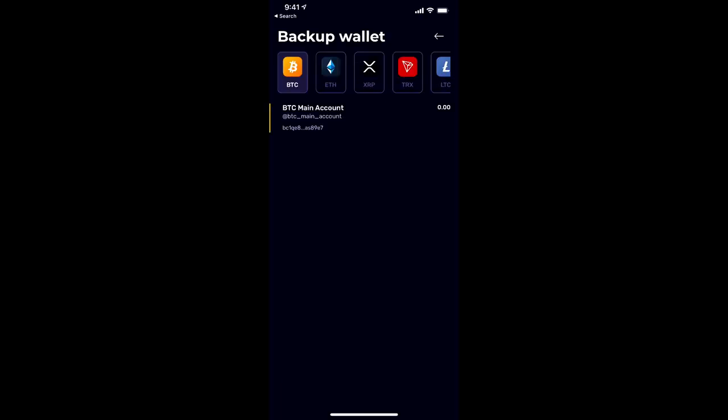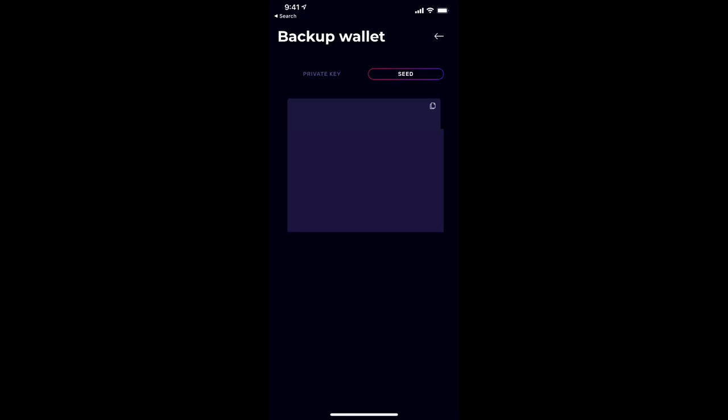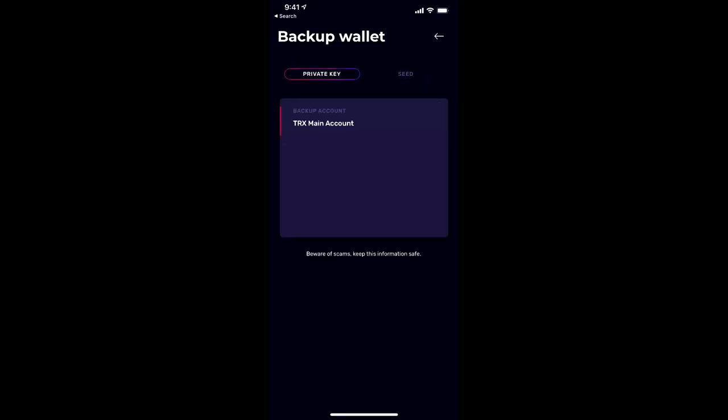Okay. So I'm going to make sure that I click on the Tron and make sure that I'm on the Tron backup. And you've got two options. And obviously my private key is blurred out. But if you tap on seed, then you get your 12 words. So depending on what you want to do, you would then either write down the 12 words, which I think is a better way to go, or you could do your private key and you could copy it.